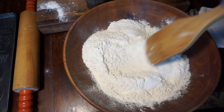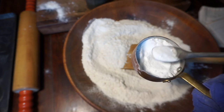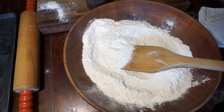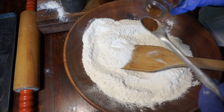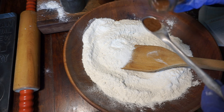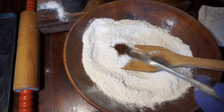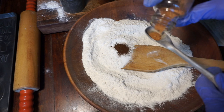One and a half cups of sugar, 1/2 teaspoon of baking soda, 1/2 teaspoon of salt, 1 teaspoon of cloves, and 1/2 teaspoon of nutmeg. If you really like the taste of cloves or cinnamon or any of these spices I'm adding, you can add a little bit more to your taste. But I'm using 1/2 teaspoon cloves and 1/2 teaspoon of nutmeg.